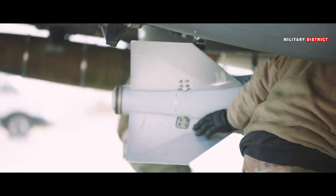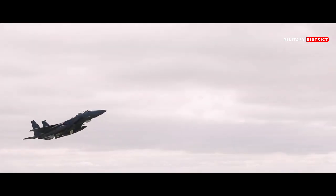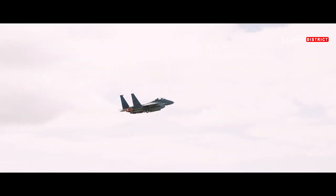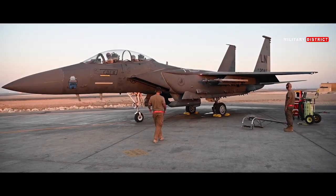The newest F-15 incorporates a number of improvements and the latest fifth-generation fighter technology. It has increased weapons capacity, optimized cost efficiency, and enhanced survivability. Let's take an in-depth look at what we know about the new F-15EX.